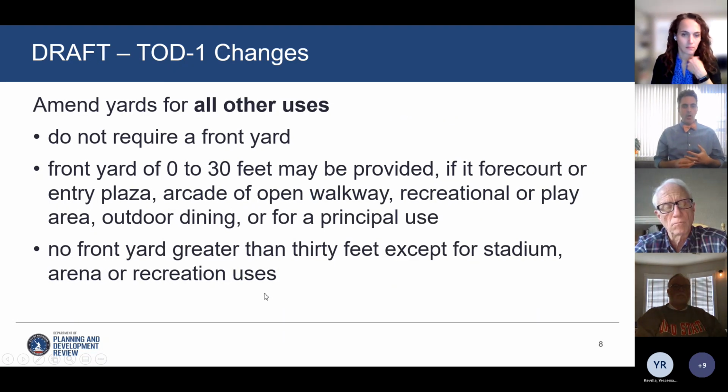And then all other uses would not require a front yard. Again, a building could be right to the street. And then depending on the size of the setback, from 0 to 30 feet may be provided in a variety of different ways, aimed towards users in the building or pedestrians, or helping with the transition between the public space in the right of way and the private space in the building.